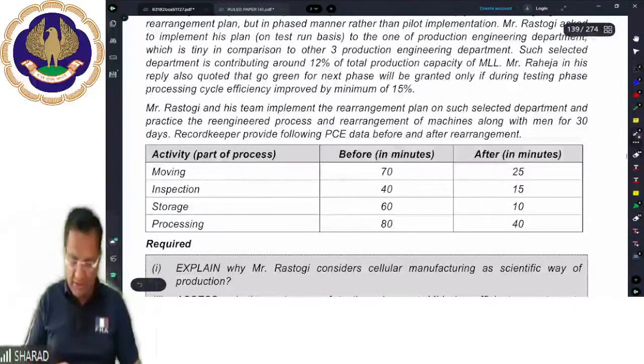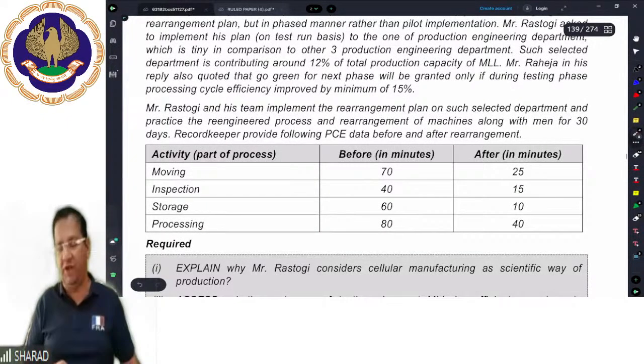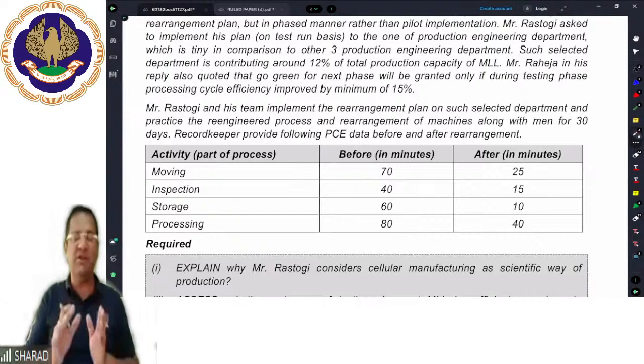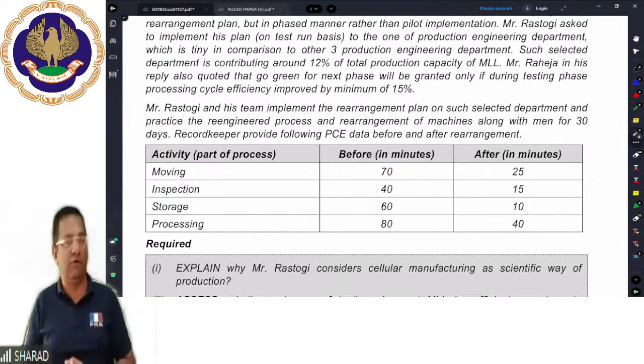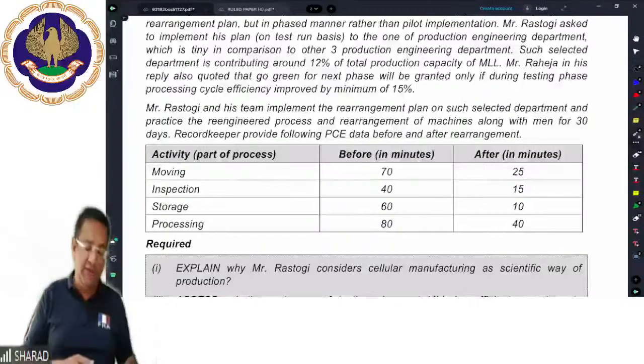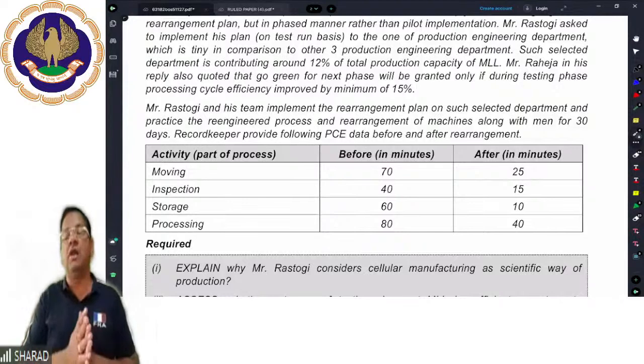तो डेटा दिया है बेटा, मूविंग में पहले कितने मिनट्स लगते थे, इंस्पेक्शन में, स्टोरेज में और प्रोसेसिंग में. For a lengthy question, I am giving you 2 minutes, beta, to read out this question once again. After those 2 minutes, we will definitely discuss what the requirement parts are and what the answer should be according to the requirement part. So 2 minutes are being provided to you, not to solve the question, just to read out the question once again, because unless and until the question has been read twice, we will not be able to answer the requirement part accordingly.